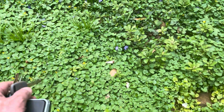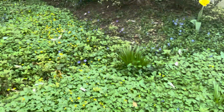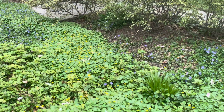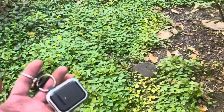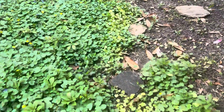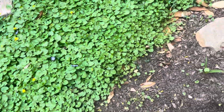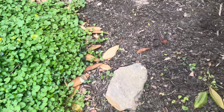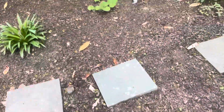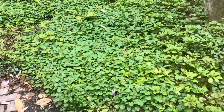But you can see that plenty of lesser celandines out there have not been hit or affected at all. And I need to really get stepping stones to be able to walk through here. But you can see along the stepping stones where I'd hit the stuff. And I guess I didn't really do that because it's got the vinca in there. But over there, this is approximately 9, 10, maybe 11 days after using glyphosate.